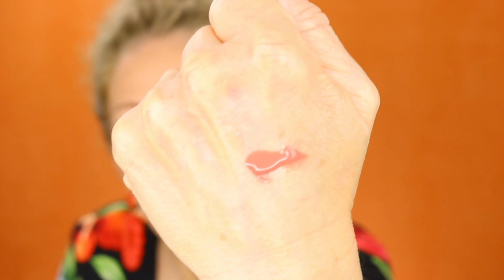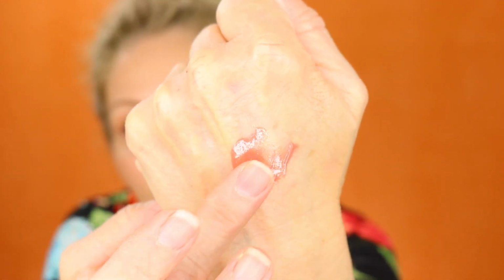Let's see it on my hand all on its own. I'll give you a nice little blob of it so you can really see what it looks like. So here is the lip gloss all by itself. I'll swipe it down a little so you can see.